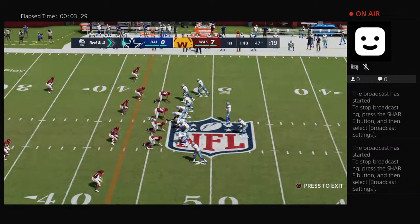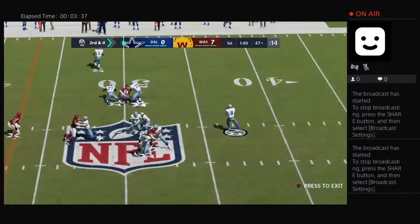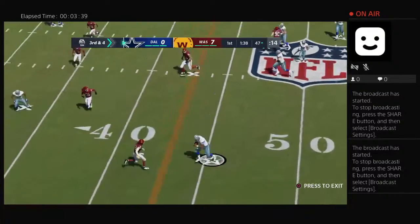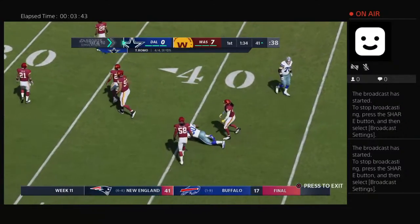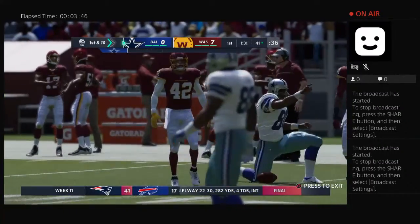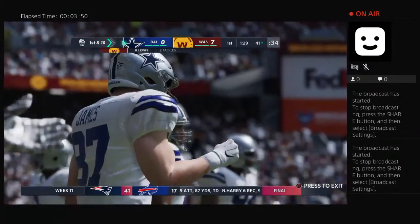An extra man here in the secondary for Washington on 3rd down. On play action, they'll throw. And he's got his man in stride, complete. And he will have a Cowboys first down as he'll be marked down a yard or two past the marker following a gain of 6.